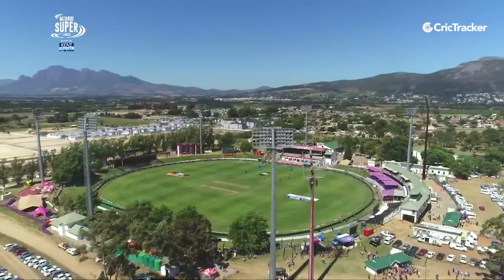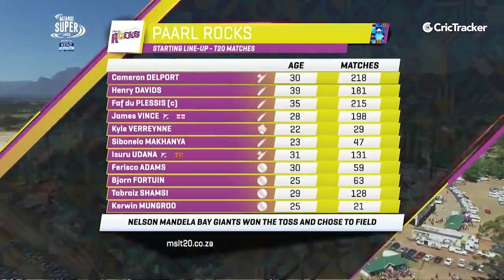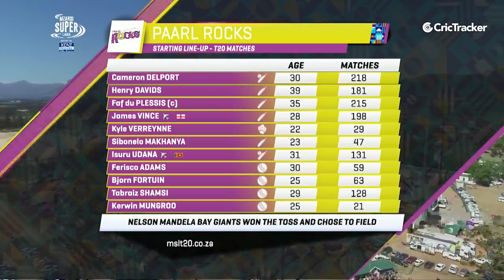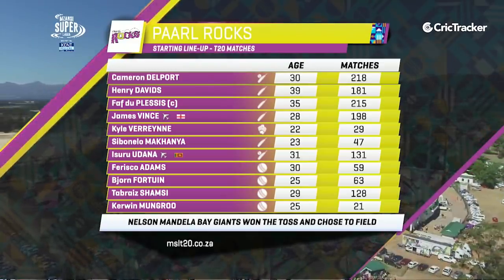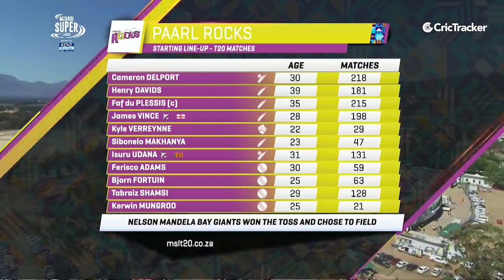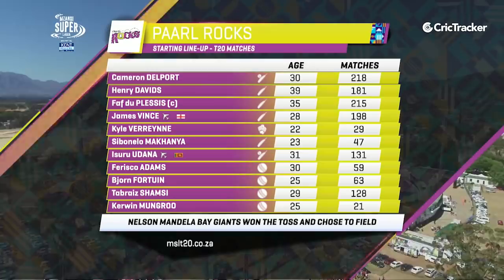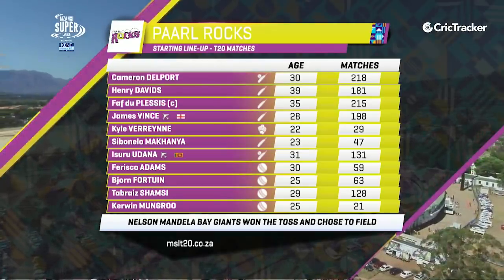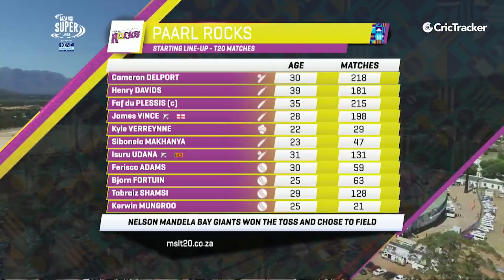Well, earlier the Giants won the toss, elected to bowl first. Ryan McLaren alongside me. There's pressure on the Paarl Rocks team to start well here. Yeah, good morning to all the viewers. It is indeed, Kaz. As we mentioned, it's a home game for them, and they'll be looking forward to make sure that they control this game today and leave the permutations for the rest to worry about.